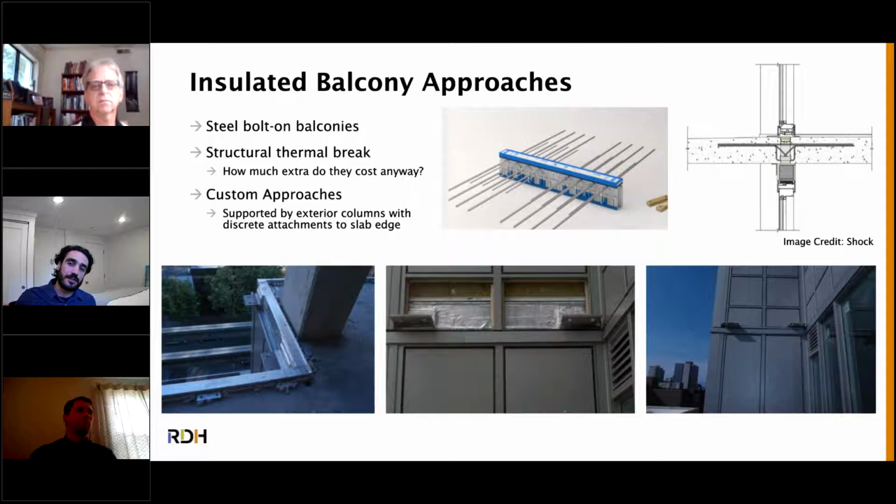So, Dwayne mentioned these 2 top photos, this proprietary system that's a structural thermal break that's cast in. So that's an option. I think still pretty rare, although folks want balconies. I think they're going to have to take another look at this. You know, there are other ways to go about it though.